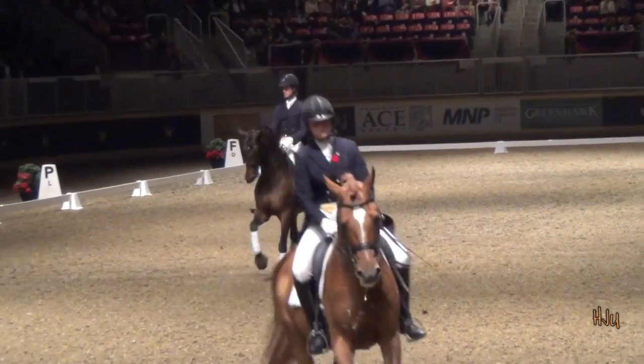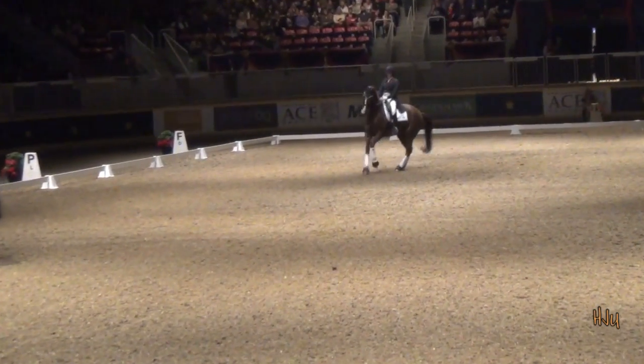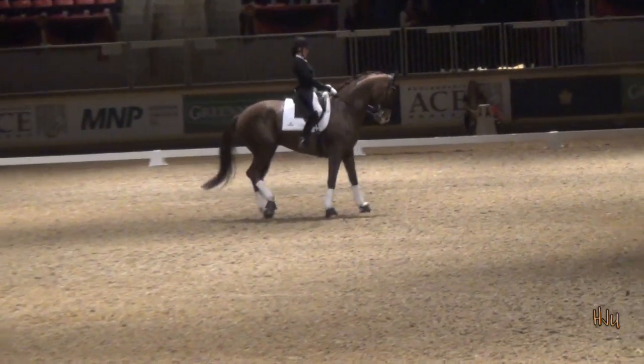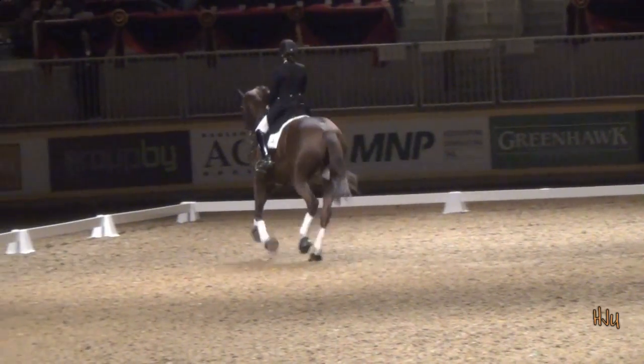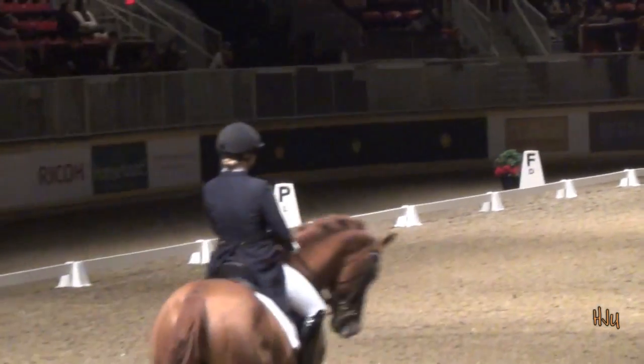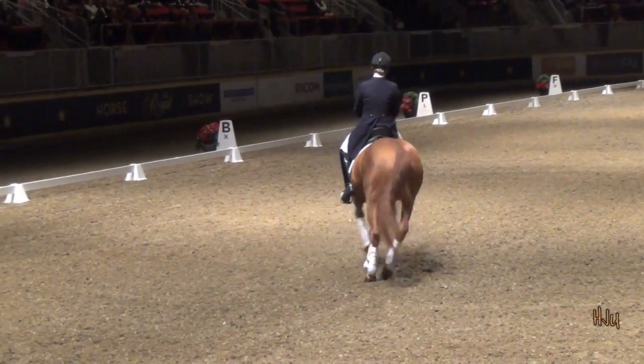Now to make it technically more difficult, they can rotate around twice. But if they exceed 2 rotations, they get 0 for that movement. So that's often the case with some riders. They think they had a great test, they over-rotated the pirouette, they get a 0, that's hard to make up.